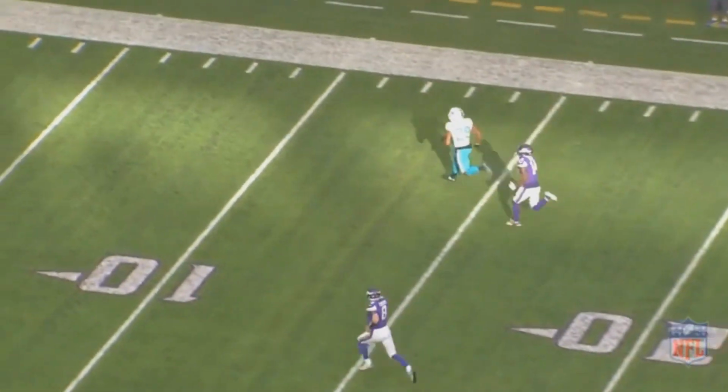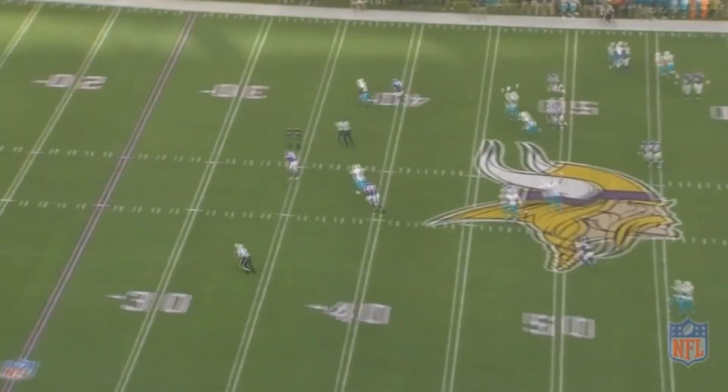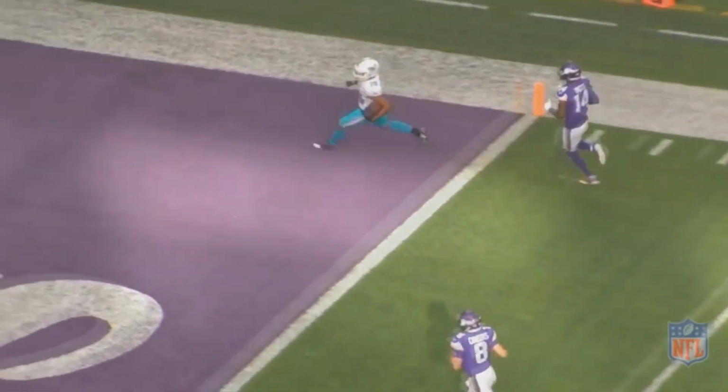It was really just a smart play by Fitzpatrick, and that's what really impresses me about him. Not only is he a great athlete, but he uses his brain to help him out. And that's what makes him such a force in this league.